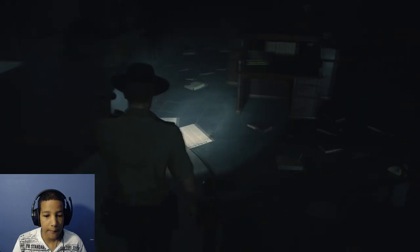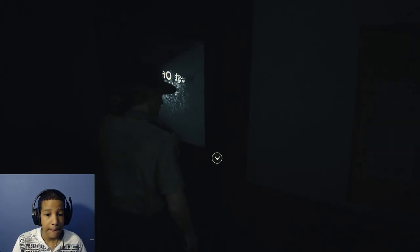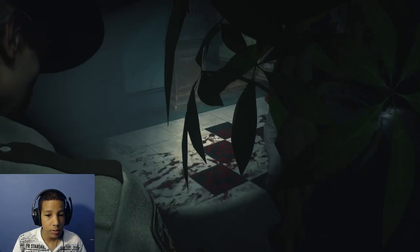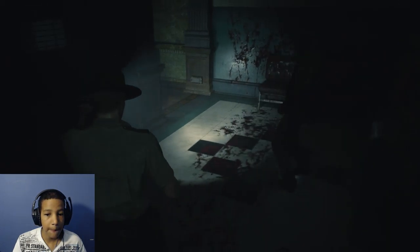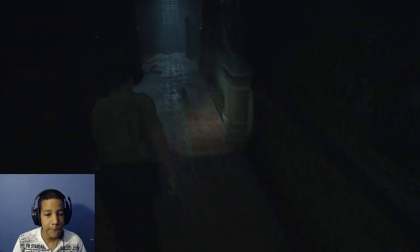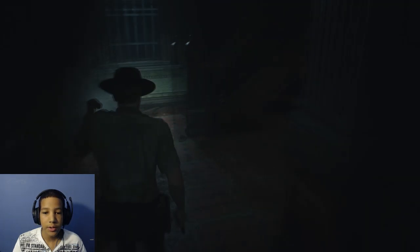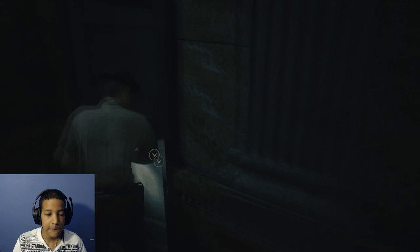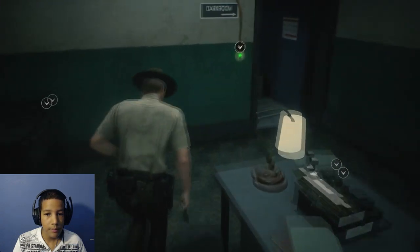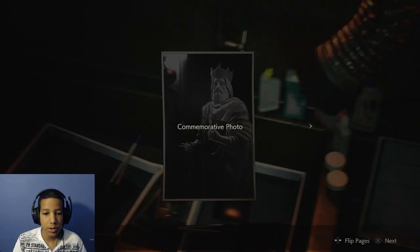Okay, so like I said, first we're going over here. I'm gonna take these tips from last time where it says to move slowly, which actually works. If you move slow, most of the zombies can't hear you, so you can kind of walk right by them. Or not. Yeah, this dark room over here. Right, let's go in here. Use the roll of film, use.